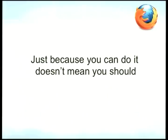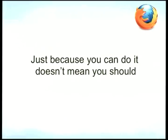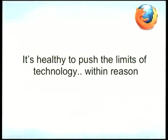No, we're just kidding. Just because you can do it doesn't mean that you should do it. When the person checked that 4 gigabyte file into SVN, there were no errors. It took it. It worked fine from their end. It took a long time, but there was nothing that said, hey, don't do this. So it was just as we were checking it out that we were like, hey, why is this taking forever? It's healthy to push the limits of technology, within reason, of course. That drives innovation. But just because you can do it doesn't necessarily mean it's always a good idea.